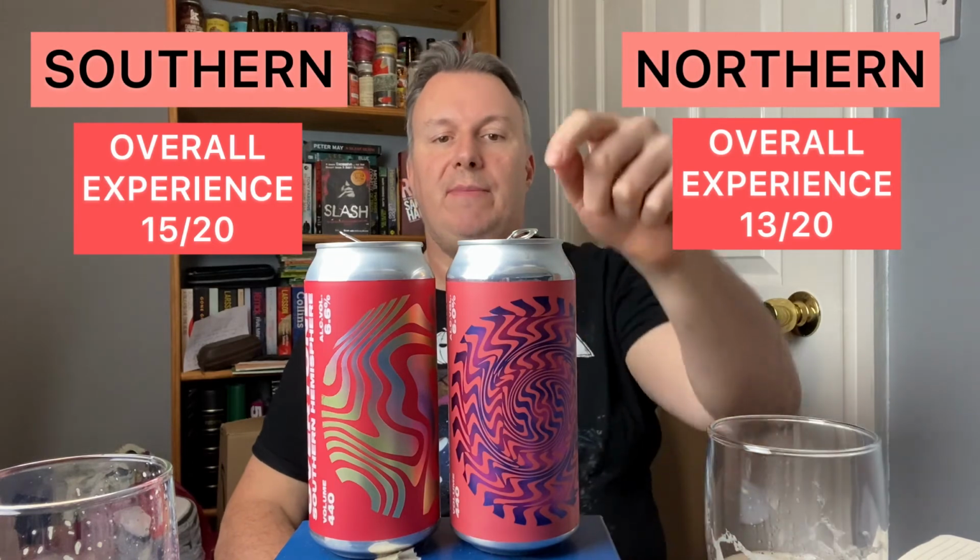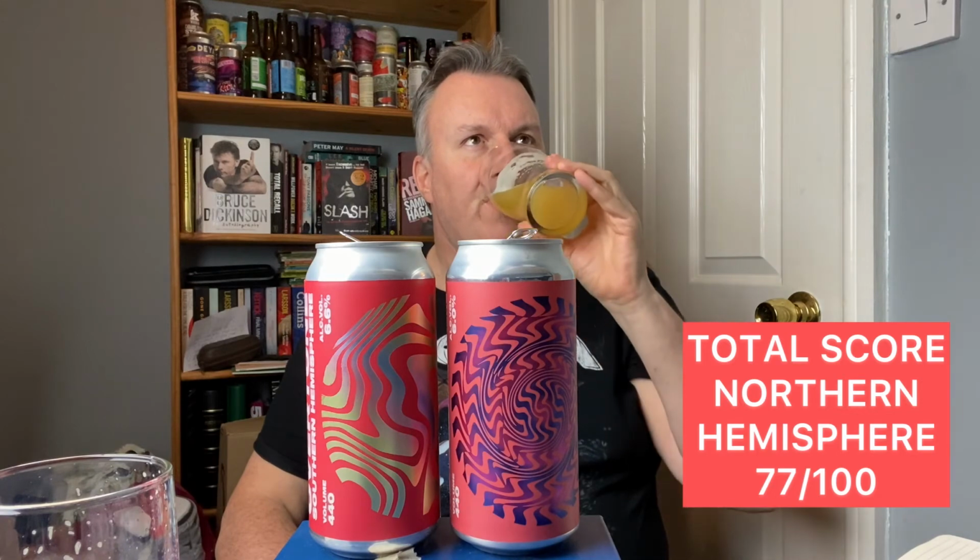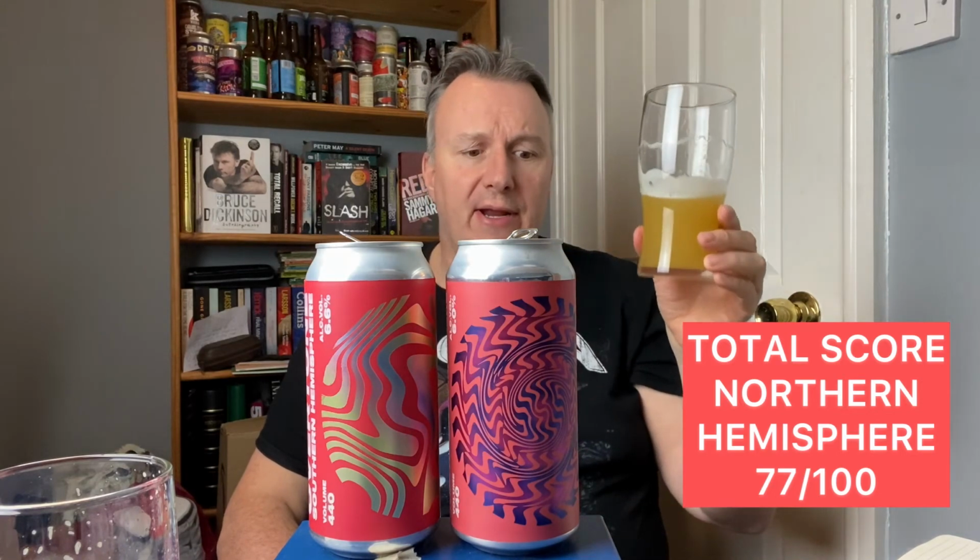So 13 and 15. So we top those scores up, and the Northern Hemisphere gets a very good, recommended 77 out of 100. It's a White Snake beer. You've got to slide it in slow and easy, this one. A great New England IPA, really good. However, the Southern one just about pips it.